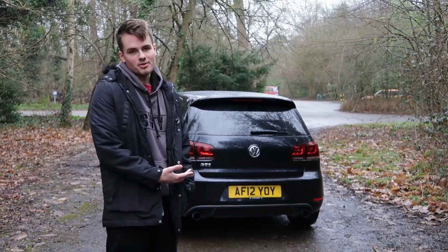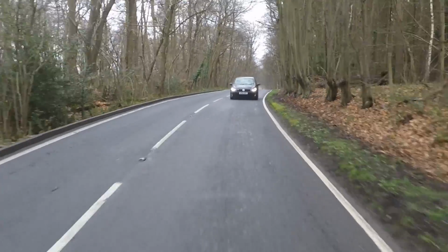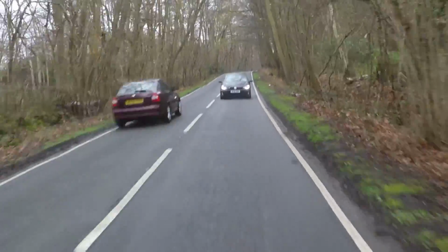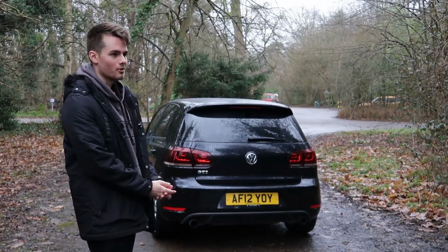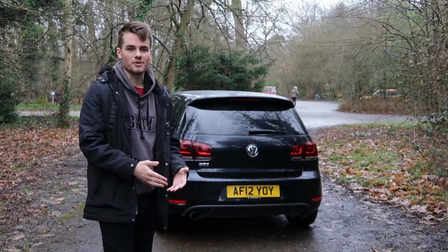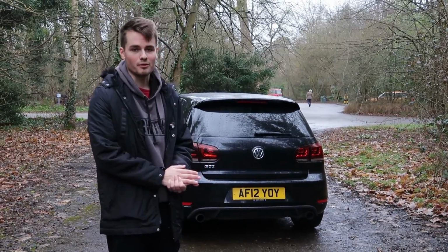The average person would just think this is a GTI. They wouldn't know what's underneath the bonnet. And that's why I think this car is just so special to people like me and to Lucy and to other enthusiasts about Volkswagen. It handles amazingly and it puts the power down extremely well. Obviously that all goes into the tyres and things like that, but you need a good platform to start with to be able to get that power down. I would say it's 100% worth it buying this car.